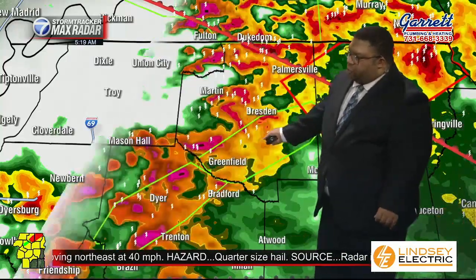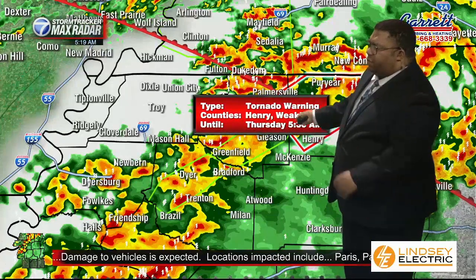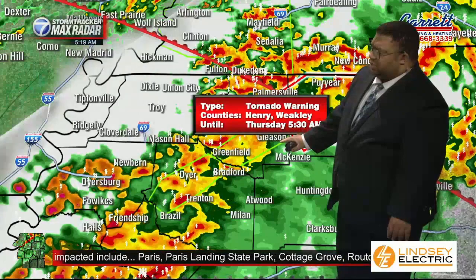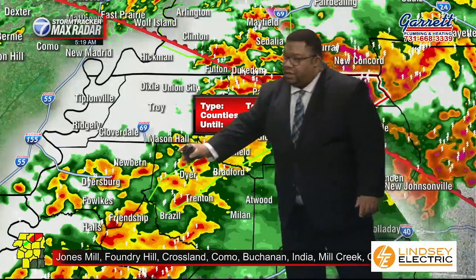Flash flood warning continues basically for the heart of Gibson County, just north in a line between Brazil, just north of Trenton, through Bradford, Greenfield, and towards Gleason, rather, there in southern Weakley County. And that flash flood warning, I think it's going to go till 6:15, was it, or 5:30? Oh, no, that's the tornado warning. I think the flash flood warning is going to go until 6. Okay, I'm going to look at that here. Flash flood warning, it looks like until 8 a.m. 8 a.m., even longer, which understandably, again, the rain continues all the way back towards the Mississippi River.